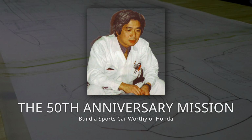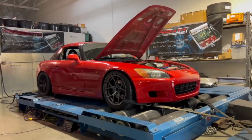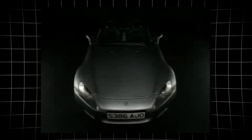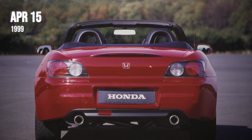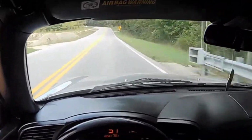Shigeru Uehara, the chief engineer behind the NSX, took the lead. His team experimented with a 5-cylinder engine, but the final direction demanded something purer. A high-revving, naturally aspirated 4-cylinder that would become the heart of the S2000. Over 4 years, every detail was honed to showcase Honda's engineering identity. On April 15, 1999, the production S2000 was unveiled as the centerpiece of Honda's half-century celebration, a car designed not to follow trends, but to remind the world what Honda could achieve when it built for itself.